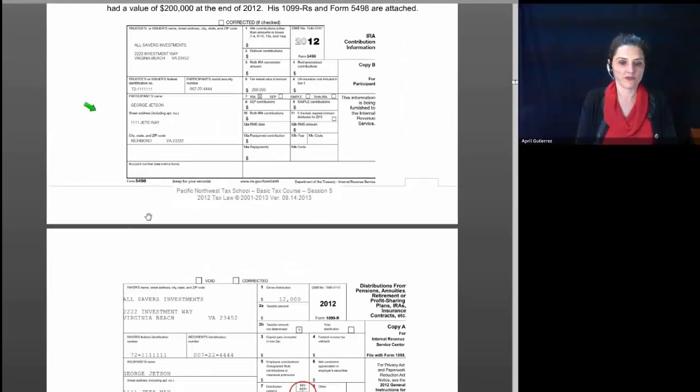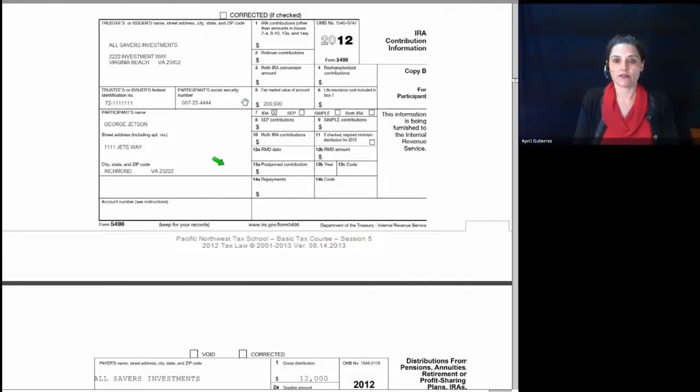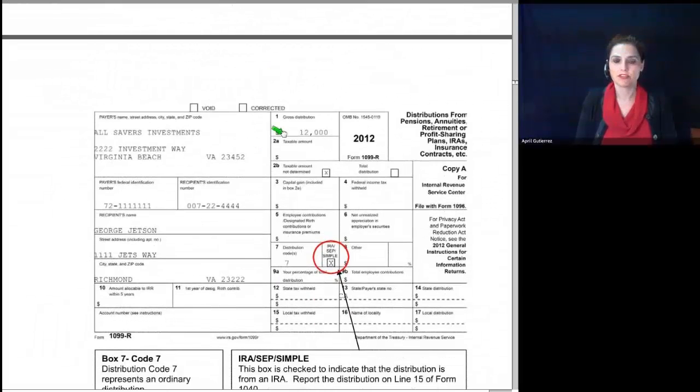So let's take a look at this 5498, because I told you that most of the time there's not much reported on this form, and this is really a good example of what the form usually looks like when I see it. You'll see it has the name of the trustee, the EIN of the trustee, the Social Security number of the plan participant, and the personal information of the plan participant. And then all of the boxes are blank except box 5, which shows the fair market value of the plan at the end of the year, and the type of plan it was. And in George Jetson's case, it is a traditional IRA. So there's an important number here in box 5. I need the number that shows in box 5 to fill out the 8606 for George Jetson. So let's just remember that that box says $200,000.